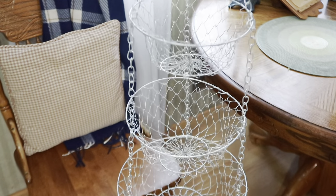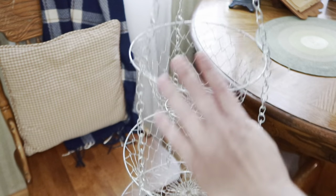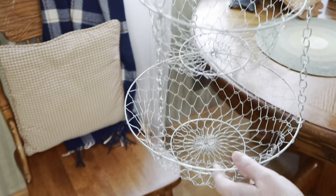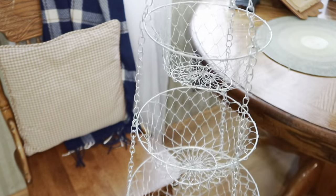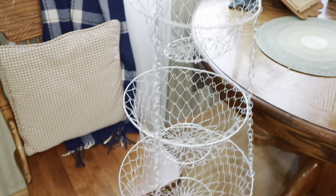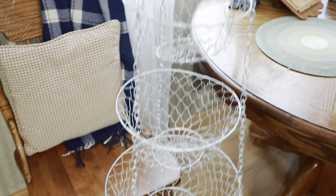You could use this to put your different coffee pods in, like if you do the Keurig and you have different flavors. You could use this in the bathroom to put bath towels, bath soaps. I mean, these are just so versatile, and I love it. So I'm gonna go over here and try to find me a corner or somewhere where I can put this.